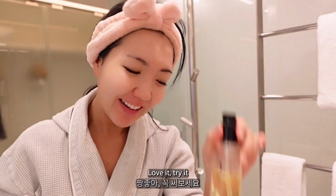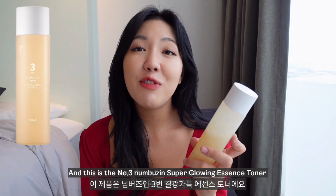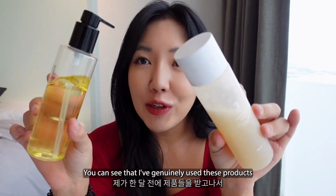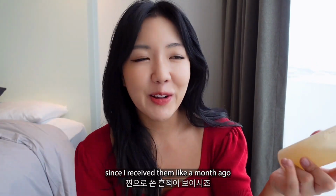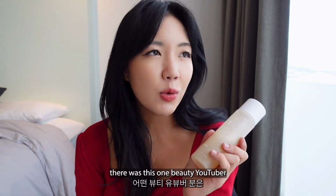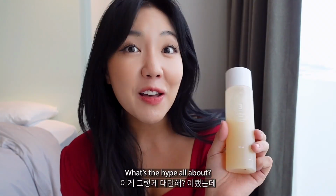Love it. Try it. Okay, so next up, after cleansing, you have toner. And this is the #3 numbuzin Super Glowing Essence Toner. You can see that I've genuinely used these products since I received them a month ago. I had seen this product being raved about in Korean YouTube videos, and there was this one beauty YouTuber, she had like 10 empties of these, and I was like, okay, what's the hype all about?